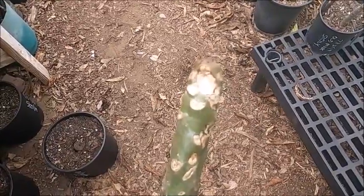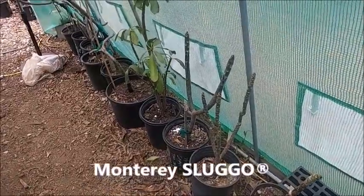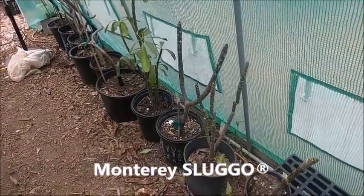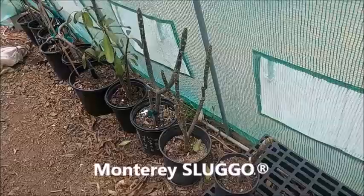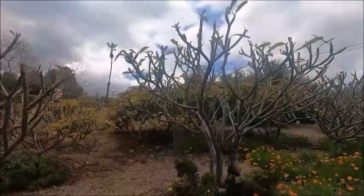So either just go through and pick them off every day, or use some good organic Sluggo or other baits that you want. Any kind of bait is going to work. Just spread it around the base of the plant to keep them off.